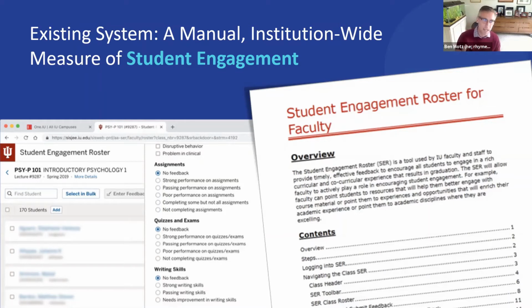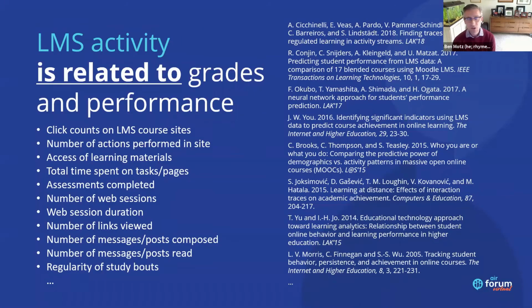Under the category of assignments, a teacher could mark any individual student as having strong performance on assignments, or perhaps not completing assignments at all, or labels as it relates to quizzes and exams and writing skills. We're collecting this data in order to get a portrait of what students are doing in their learning environment so that we could intervene in situations where there's a potentially negative consequence happening. But it's curious that these questions, which we're exploring from the perspective of instructors' manual self-reports, are about data that might be available in Unizin.